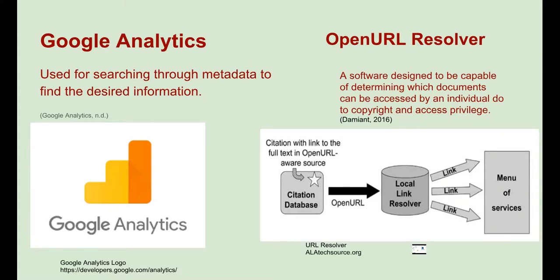They also use an OpenURL resolver, which basically determines, when you're searching for something, whether or not you're allowed to have access to it, whether they have the copyright right to have it, and whether the user has access privilege. So that's another part of their code.